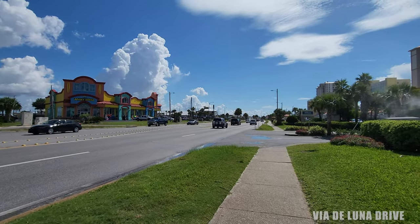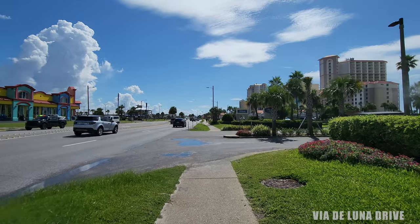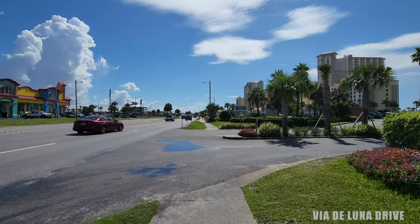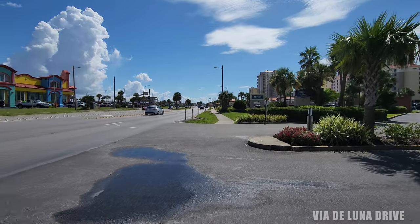All right, next up, we're gonna take a walk down Via de Luna Drive. This is the main road through Pensacola Beach. And yes, there are tons of people that walk and bike. You see people on here all the time.